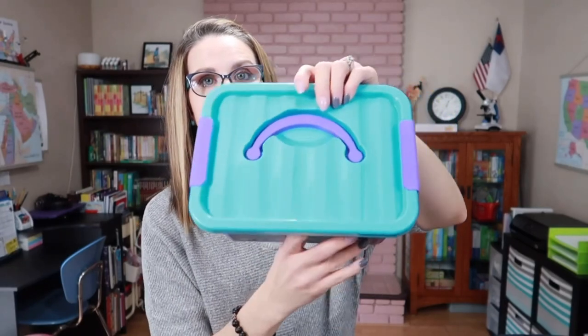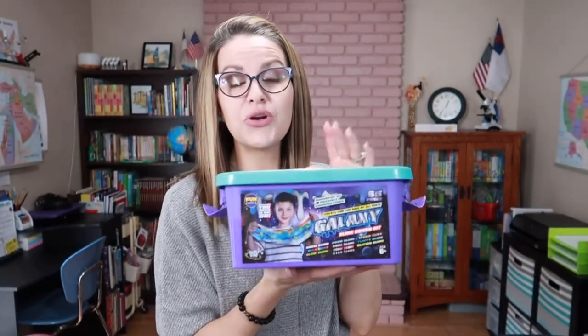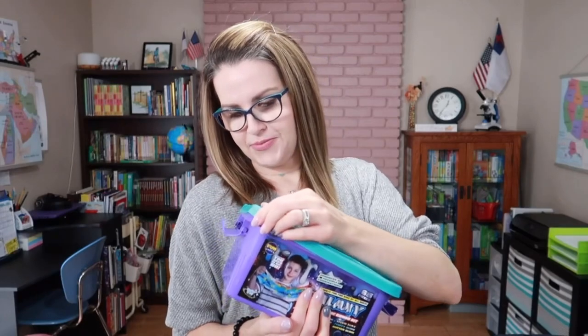So I decided to get this Galaxy slime kit for him. It comes in this cool little tote. I love the tote, you guys. Anything that comes with the tote or a container that everything goes into so it can be clean and organized, I am all for. Uh-oh, is it taped?